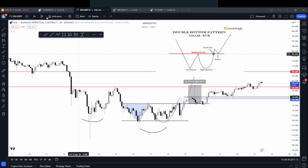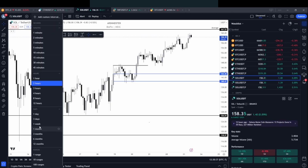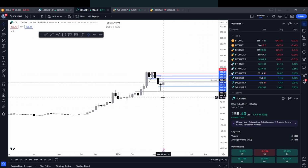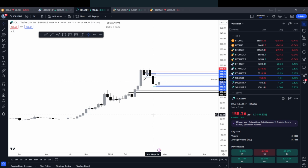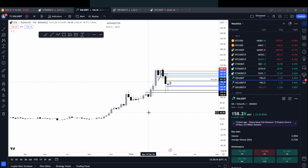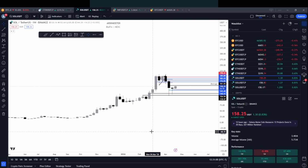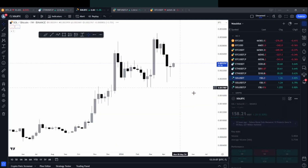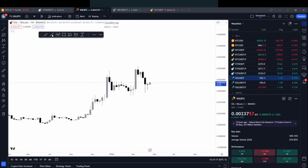So that's it for Sol. Now someone said take a look at the weekly. Let's take a look at the weekly. Oh yeah. Well, Doji there. Yeah, start of a new trend up. Yeah, Sol looks good on a higher time frame. Even Sol BTC has put in another higher low here. So this looks good as well.